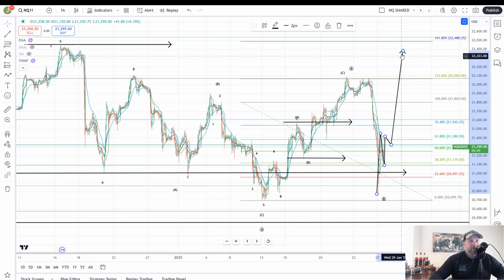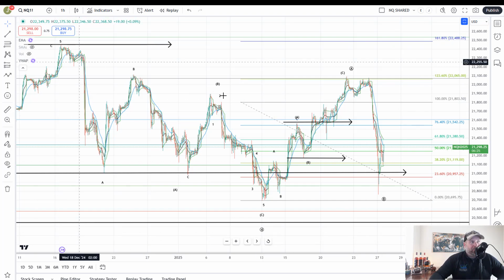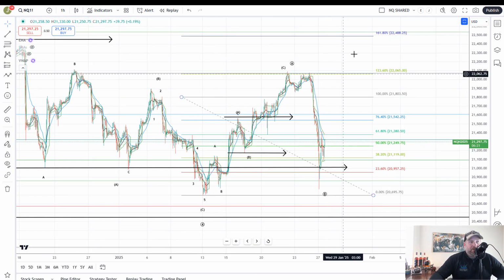So I would be looking for the NASDAQ to outperform to the upside. Can the NASDAQ go down? Absolutely. That 20,400 level is a very heavy level of support. And should they break through that, we could see a little bit of a continuation to the downside. So the NASDAQ does need to be careful as it has been weaker than the ES. It does have the ability to continue on to 23,000 plus.